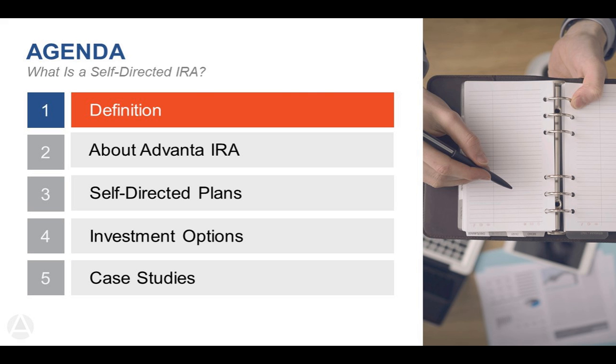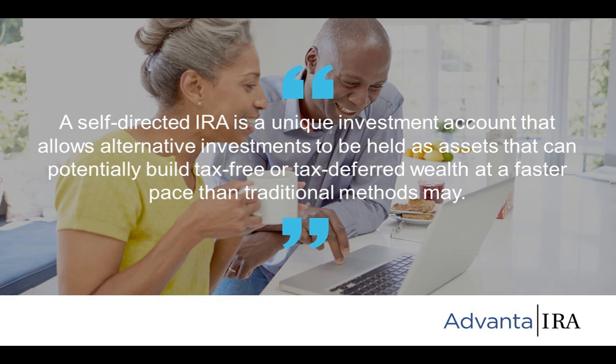A little bit of an agenda for today. We're going to define self-directed IRAs. We're going to give you a little bit of background about Advanta IRA. We're going to be utilizing what to do with the old 401k as it relates to choosing the right type of self-directed plan. Also go through some investment options and case studies at the end of it, so you will get a little bit of practical knowledge on how these concepts can be applied with regards to your old 401k funds.